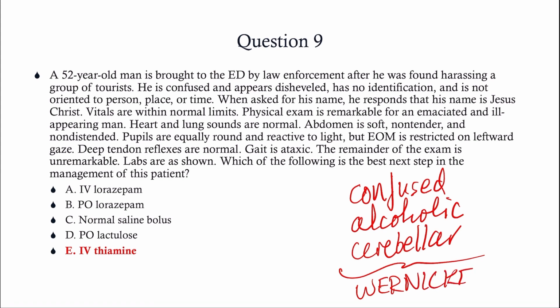Wernicke's encephalopathy. Anytime you hear an alcoholic who's sober but is still confused and is walking around like he's drunk but he's not drunk, you've got to think Wernicke's encephalopathy. Now, some other things that you see with Wernicke's are restricted extraocular movements, particularly on lateral or side-to-side gaze, so in this case, leftward gaze. He's got the ataxic gait, but he doesn't have any other signs of upper motor neuron damage. The deep tendon reflexes are normal. Okay? So this is Wernicke's encephalopathy.